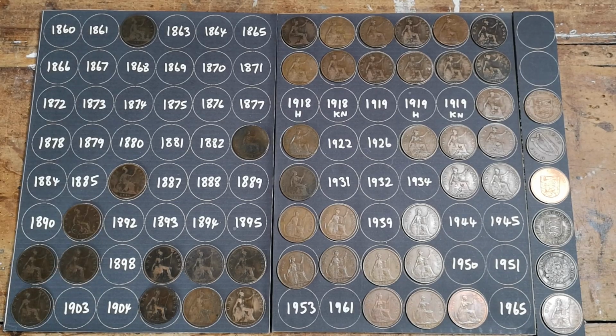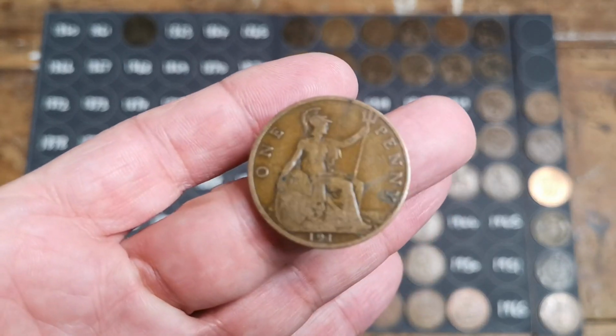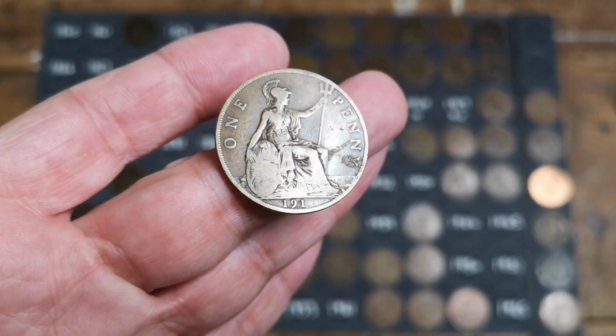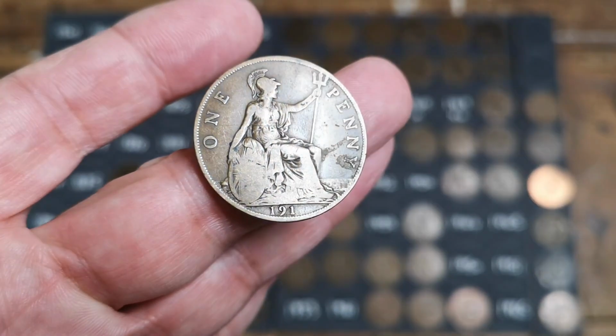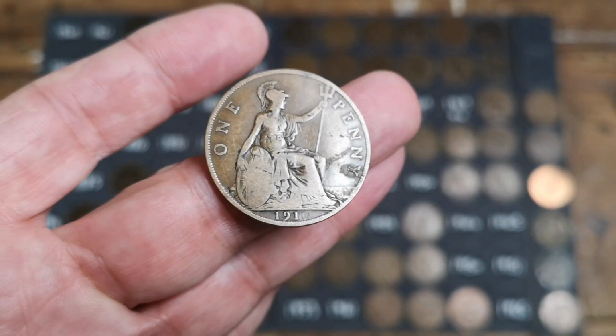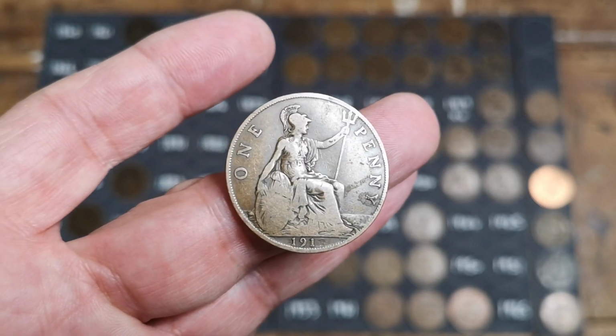I've got a bag of pre-decimal pennies and we're searching through them. Now before we start, remember in part 2 I found this odd coin with just 191. Something missing, a digit completely missing there. So I stuck it under the microscope and let's have a look.